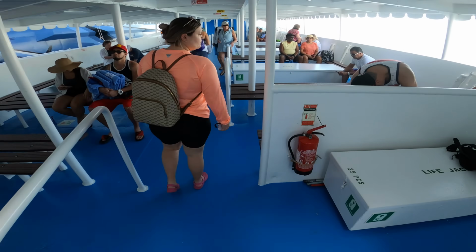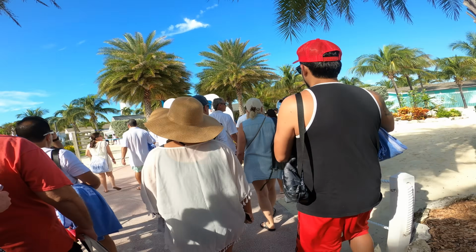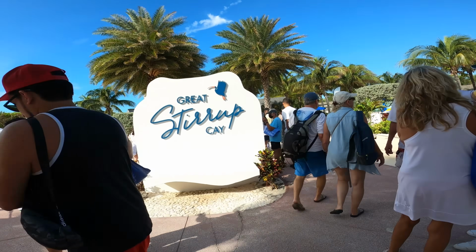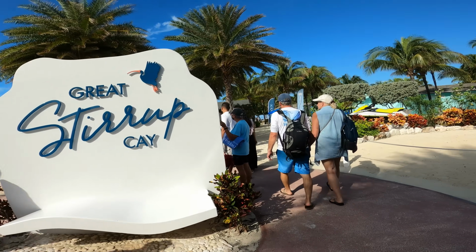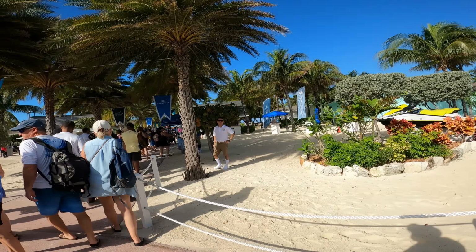All right, so this is Taylor's and myself's first time. This is our first time here at Great Stirrup Cay. So we don't know what there really is to walk around and do or see, but what we're trying to do is see if we can get a good photo of the ship from the beach area.